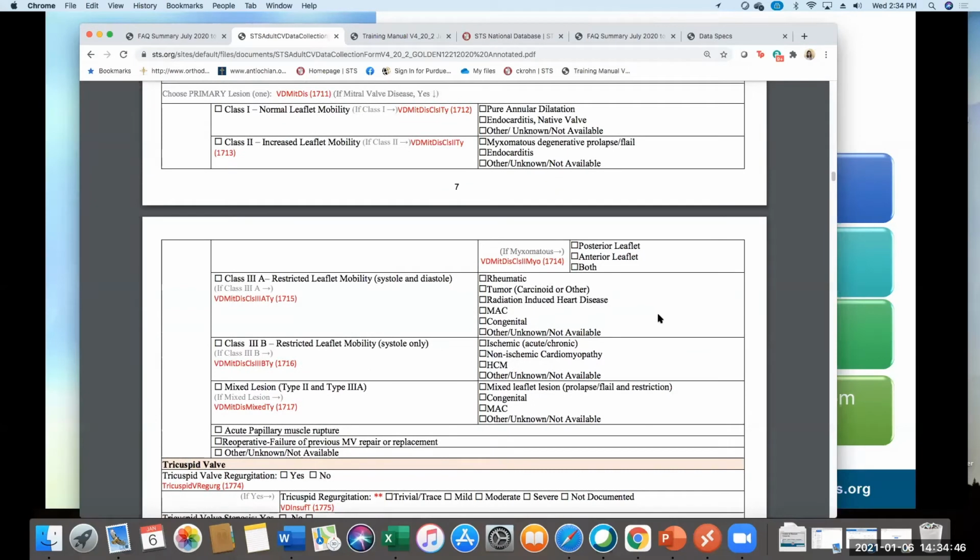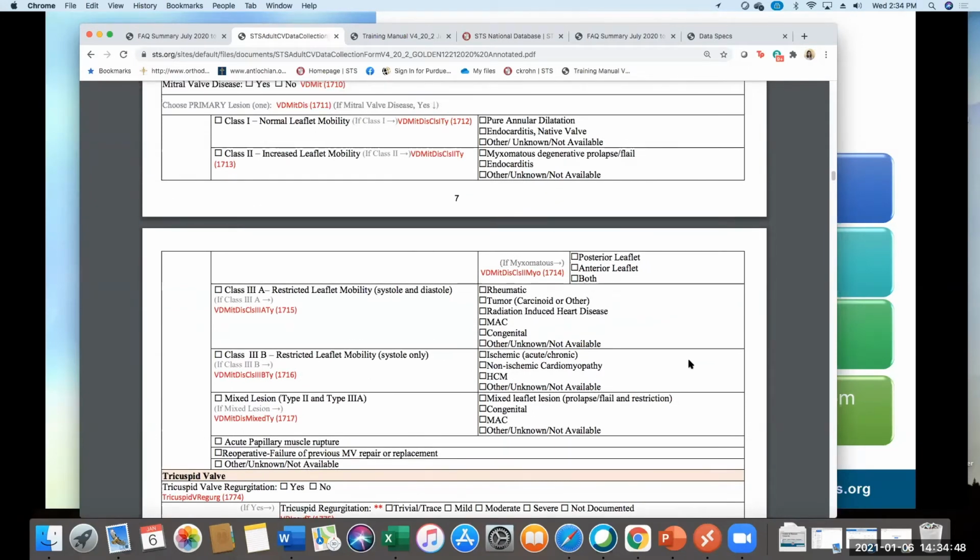Well, I think this has come up a couple times in the FAQ mailbox, and I know what your surgeon's saying. It's typically not associated with mitral stenosis. It's typically more associated with regurgitation, but restricted type or rheumatic type certainly could be stenotic type. So again, I would clarify with the surgeon and do the best you can to get the class.